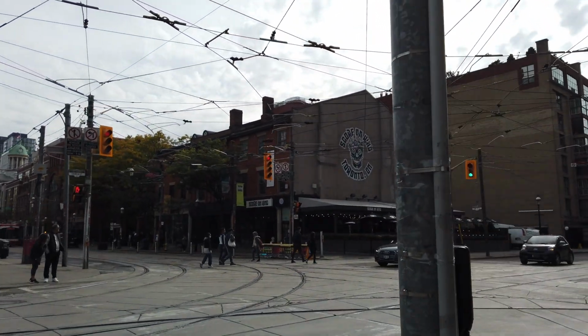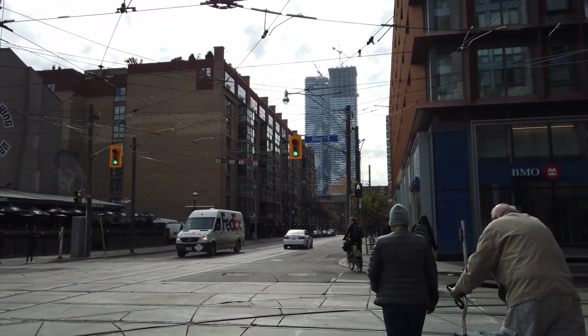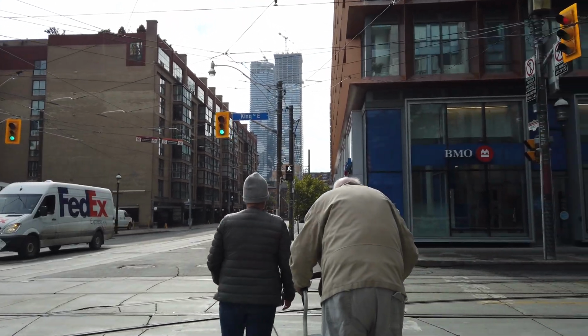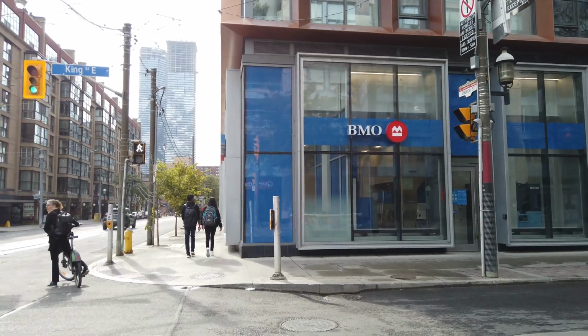And here we are at Church and King, so I'm going to start making my way west along King Street here. Maybe I'll cross to the other side. I think the view walking along King is a bit better from the south side of the street.